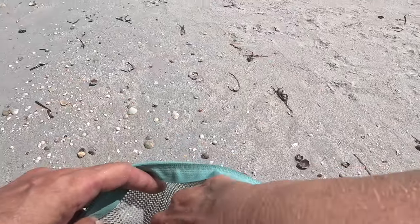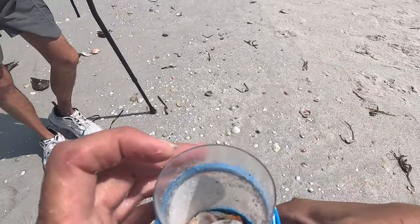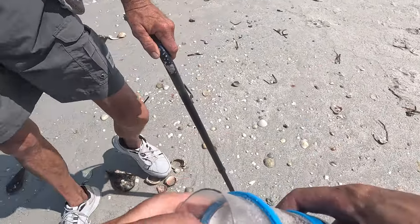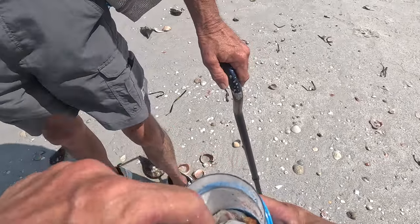Cool. Babe, you're never gonna guess what I just found. A little strawberry cockle like the one I got at Lido after the storm there. Isn't that great? And a hinge fragile mactra.